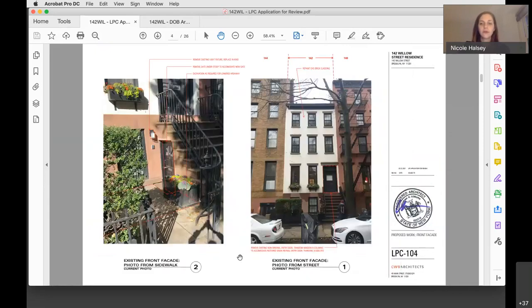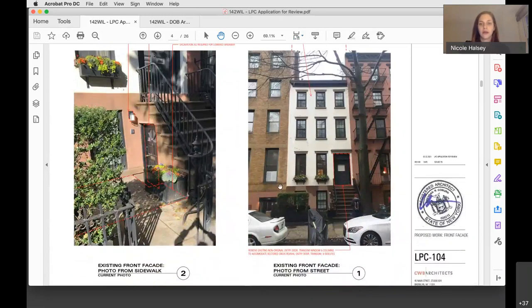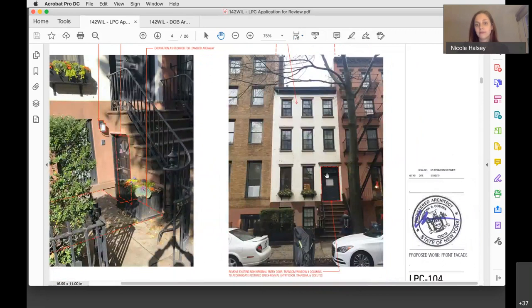So these photos are just taking a closer look at some of those existing conditions. Again, it's the brick paint color, which the owners are interested in changing if possible. And we'll take a closer look at this existing federal style entryway in the next few slides.